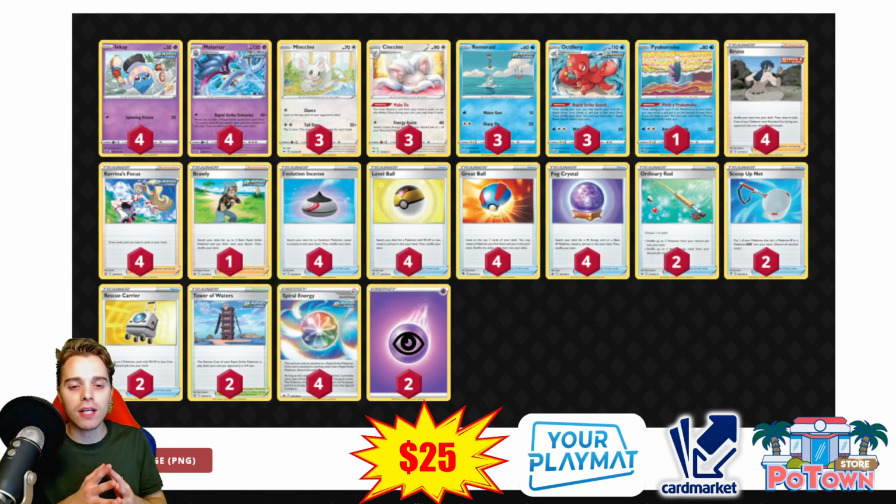There's a lot of decks right now that cost way too much money. Think about Mew VMAX. It's just preposterous how much money a Mew VMAX deck actually costs. Also, there are other decks like Rapid Strike Urshifu, maybe Single Strike Urshifu, for example, that use so many VMAXs that it is just unaffordable for a lot of people out there.